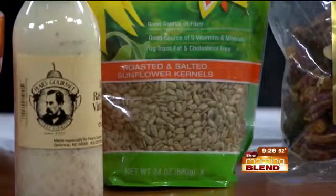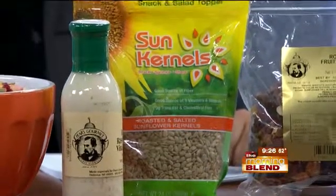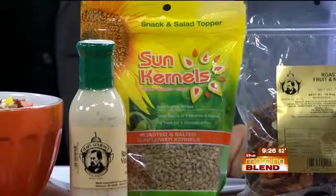What are the nutritional benefits of sunflower kernels? Well, seeds and nuts in general have a lot of nutritional benefits, but sunflower kernels are high in protein. They're an excellent source of vitamin E. They're loaded with magnesium, so they're good for your bones. And they're also supposed to help as an anti-inflammatory.